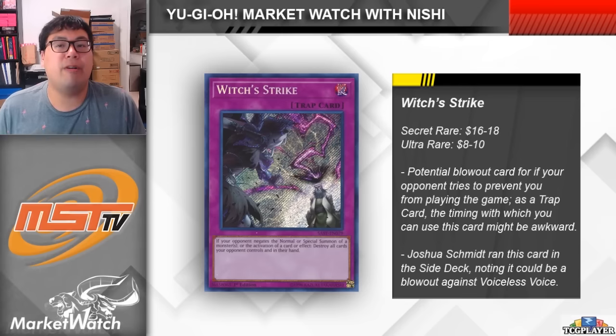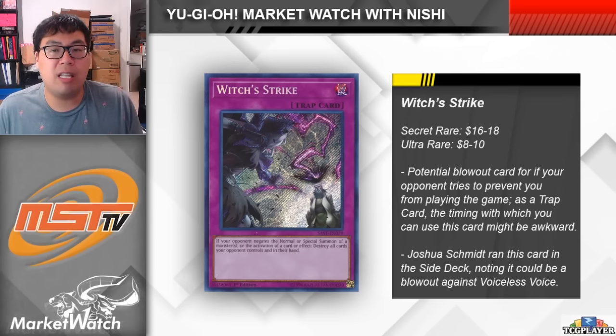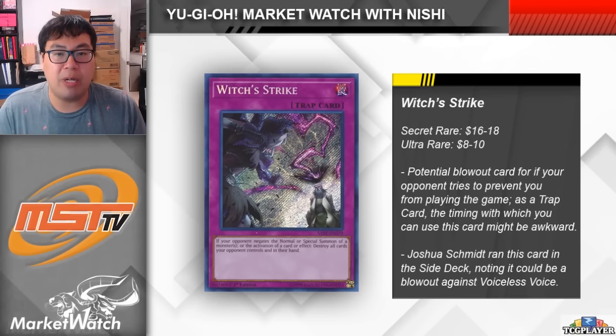their hand. Now apparently Josh used this card in the sideboard of his Paleozoic deck, and then explained how the card could be absolutely devastating against Voiceless Voice, since if you use this card after they burn their Skull Guardian Negate, you're putting them on basically 0 cards and they typically don't have a way to play around it.